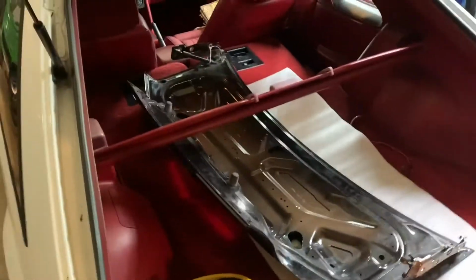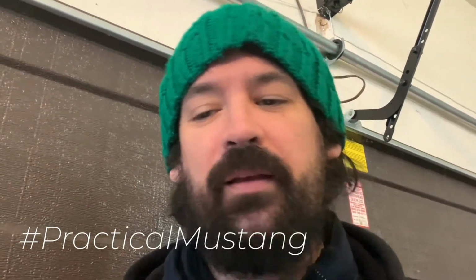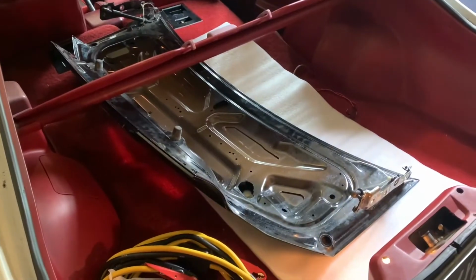I managed to fit the trunk lid in. Practical hatchback Mustang. Hashtag hatchback. Exciting.